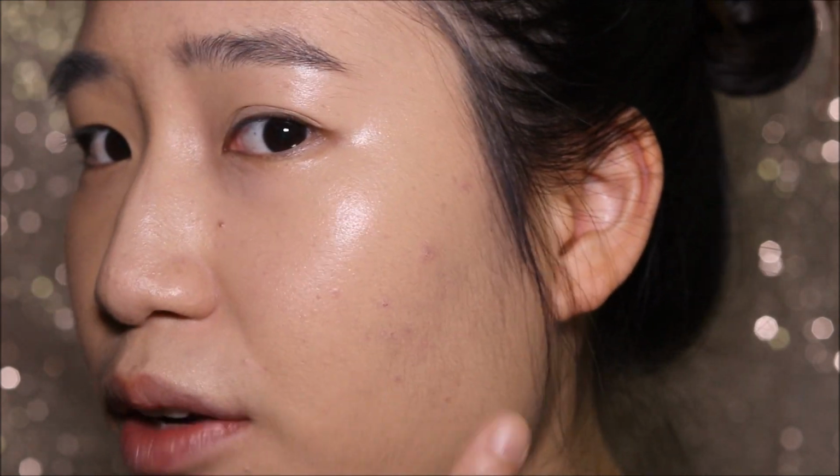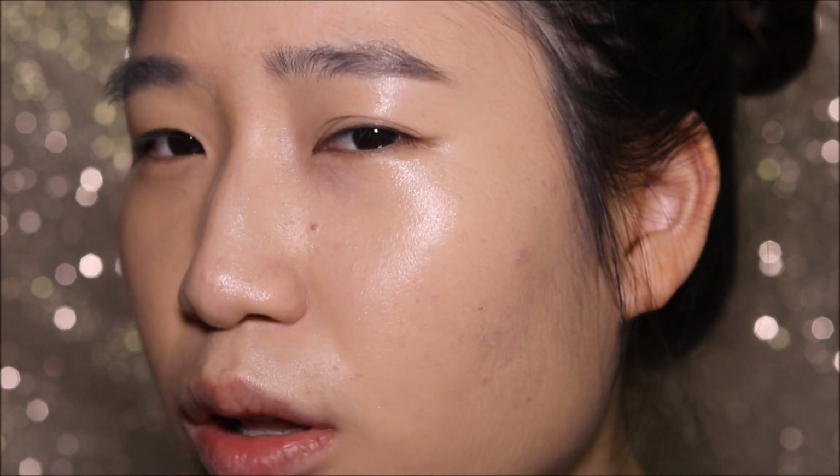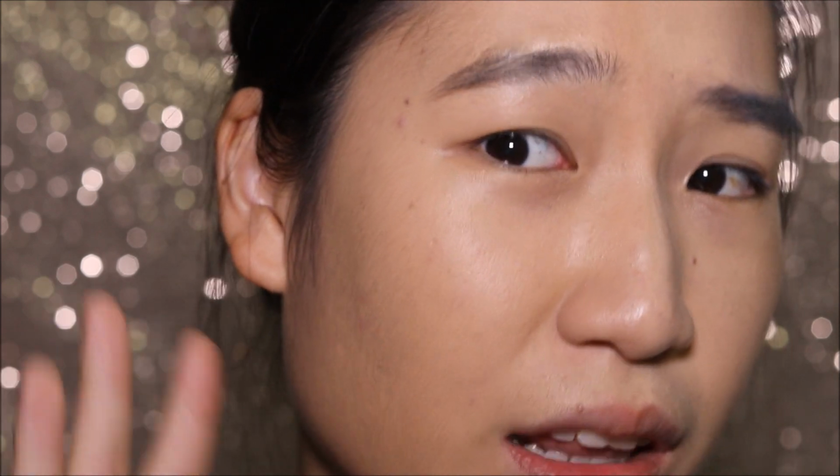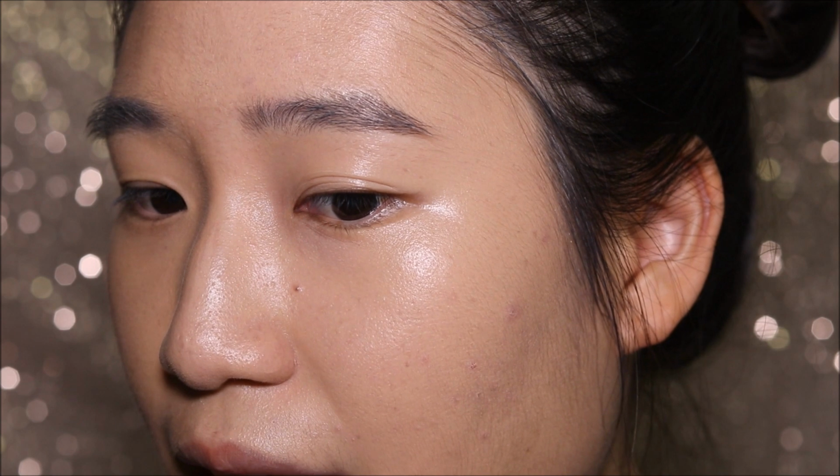It doesn't color correct any of the issues I have here, but making close comparisons, like I mentioned, to the Ultra HD foundation, you can see that a lot of the discolorations have been knocked out. And primarily my right side has a lot more acne problems, and as you can see here, it doesn't look that bad actually, but on the left side you can still see quite a few peeking out.